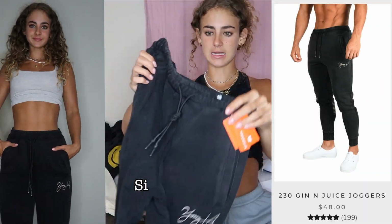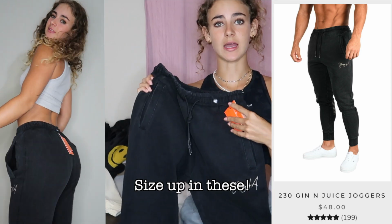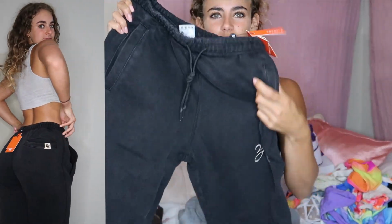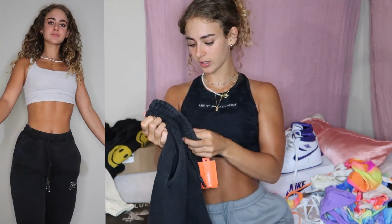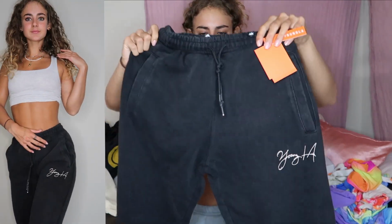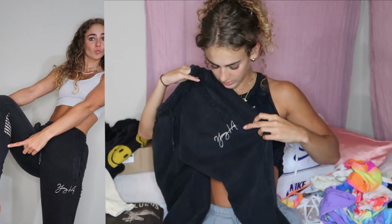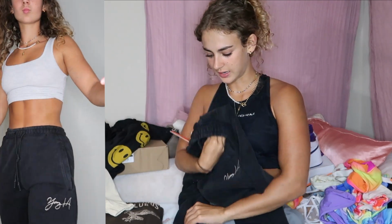Another pair of black pants. These are the Gin and Juice sweats in black wash, I think, because they're a bit of a wash fabric rather than a solid black, which I actually like a little bit more. These are also in a men's small, 100% cotton, on the thicker side with a little bit of terry cloth on the inside. So it's not that really soft fleece. It's a bit more rough, but it's better if you want to work out in it because it won't get so hot and sweaty. And then there's the YoungLA logo right here and a little bit of phrasing on the calf too, and then just your normal cuff jogger at the bottom.